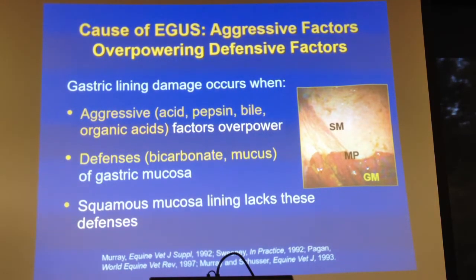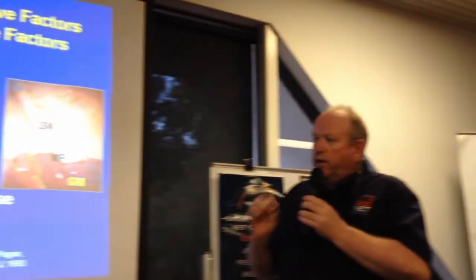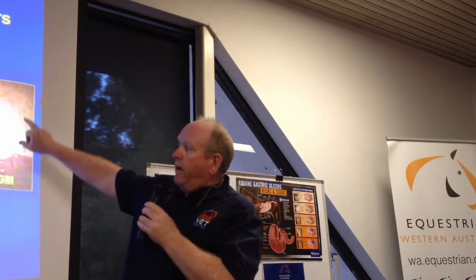So what causes stomach ulcers? Why do they get stomach ulcers then? If most of their stomach is supposed to be able to cope with the acid, is it the acid that's causing the stomach ulcers? What are the factors involved? I said we still don't know 100%, but essentially it's a failure of a balance between the aggressive factors, so that's the hostile environment of the stomach, being in the wrong place, so being up in the higher part of the stomach in this area, and that are also overpowering the weak defences of the stomach.